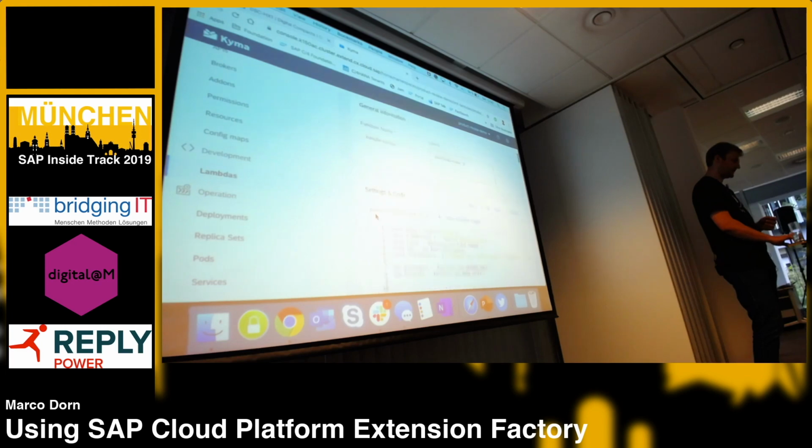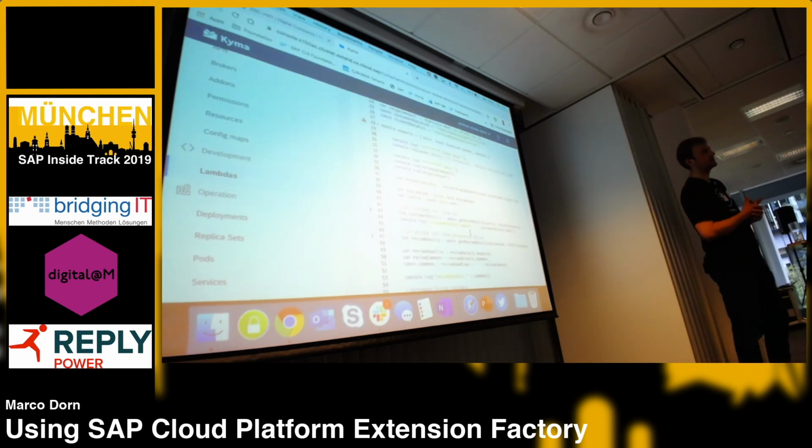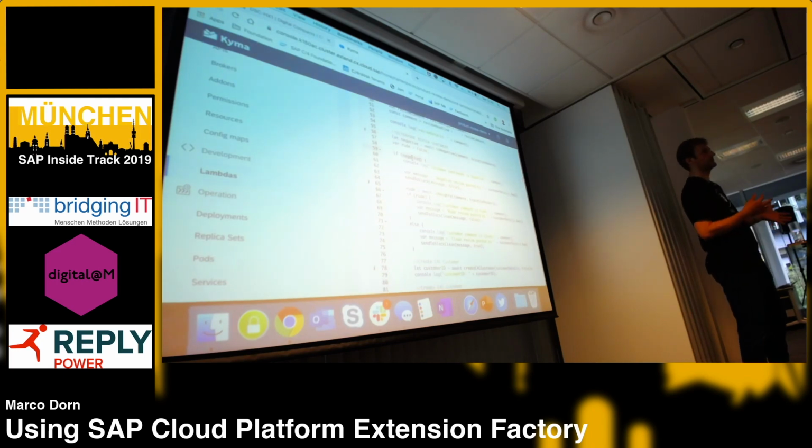I can easily fetch now this event. Product review has been submitted. I can see all the other events which my commerce system would fire as well, and as well which my C4C system is firing, and then I can react to that. And again, for the demo purposes, it's always nice to have a serverless function. So in this case, it's a Node.js function, which is just sending the information to the Microsoft Azure service, and reacting if it's negative or if it's positive.